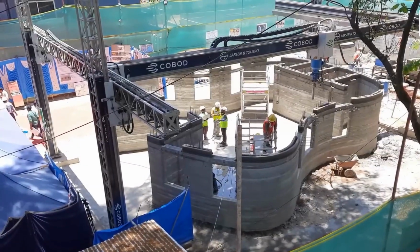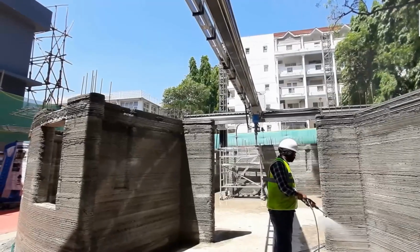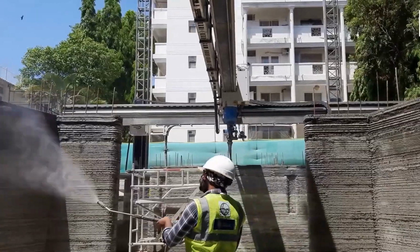Depending on the success of the project, the Postal Department might plan a few more such post offices in the future.